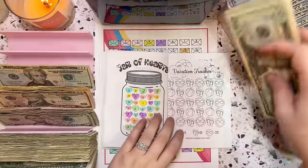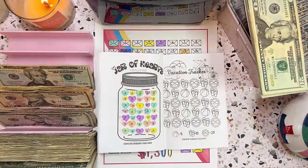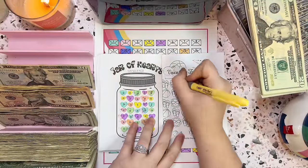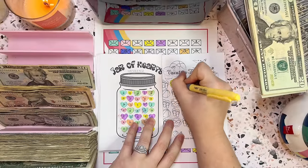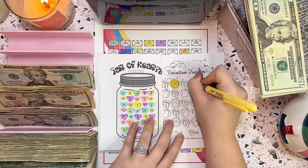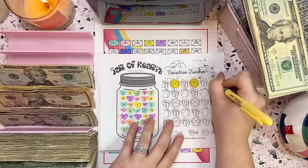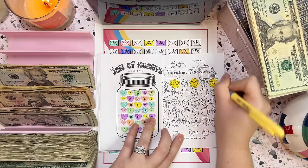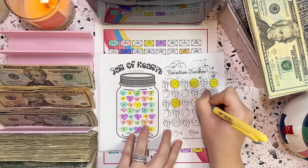Okay, so we're going to stuff this money in, but I'm going to color in this beautiful tracker. I'm not going to be nitpicky and color the glasses a different color than the sun or the sandals two-toned. I mean, I kind of want to do that, but at the same time, I'm trying to be time conscious. And so I'm just going to color them all in individually, one whole color.